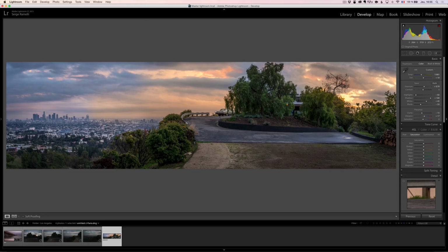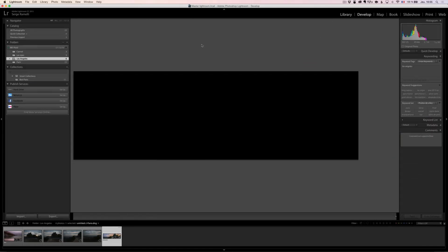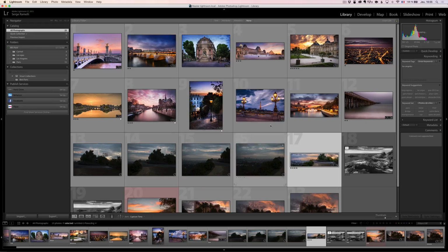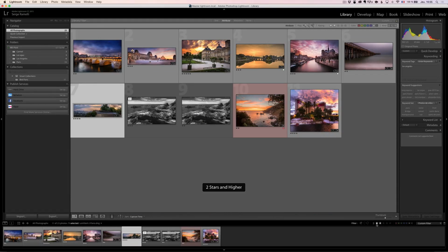Okay, so you see in very little time we retouched a lot of photos. So if I go back to the library module and click on this little thing here, well, it's already there. Now I've got 23 photos. I can click here and this is all the photos that I have. If I want to see just the photos I've retouched, I know they have a value of 2 and above. So I can just go here in my filter and click on 2, and by default it's going to show me all the photos that have 2 and above.